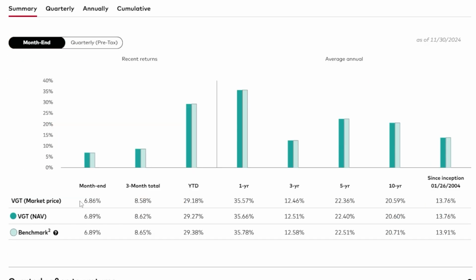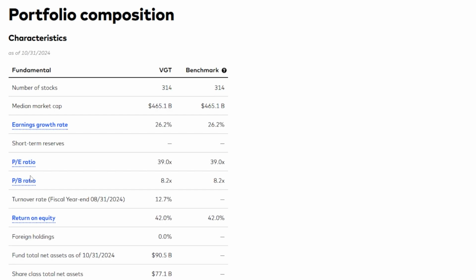Now, speaking of performance, this ETF has performed very well over basically every single time frame since it came out, more or less, offering investors an annualized 13-14% return, which honestly, what more can we ask for? Now, when it comes to VGT, there's 314 different positions inside this ETF. So although it offers pretty high beta exposure, there's lots of different names within it. So you're not putting all your eggs in one basket and you're still very, very well diversified. But again, you are exposed to some high growth companies.